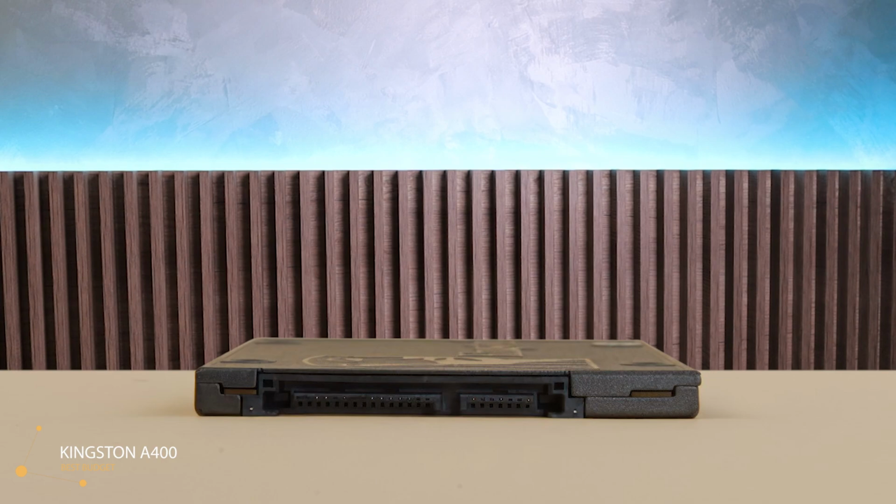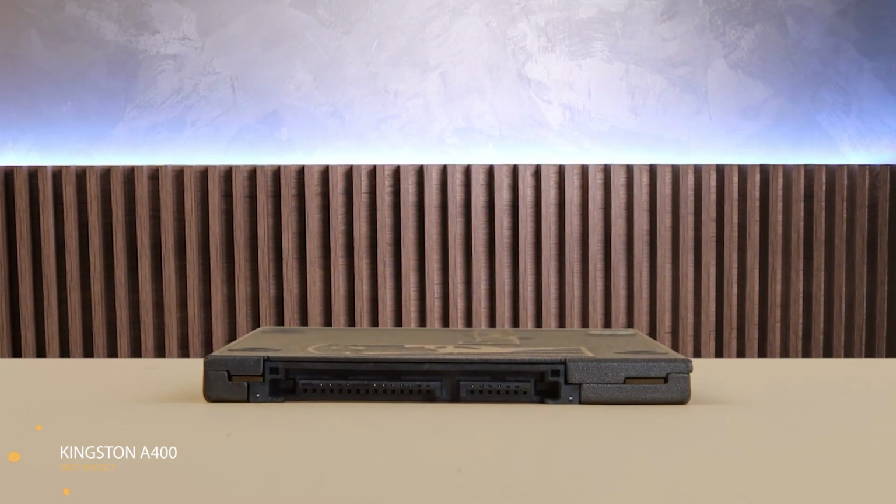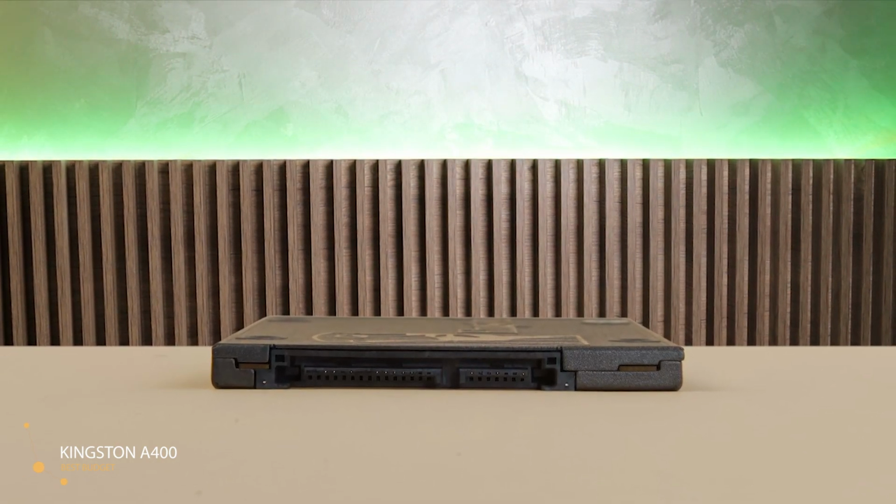In a few words, Kingston A400 has an excellent cost-performance ratio. It's definitely not one of the fastest drives you can get on the market, however, it's one of the cheapest ones. This drive is a great solution for a system that's on a budget but wants to use SSD.